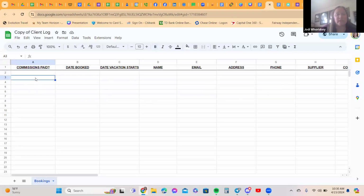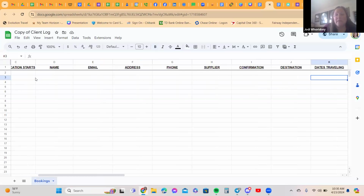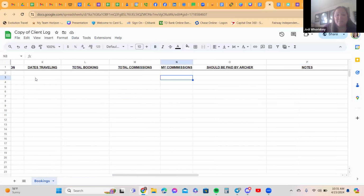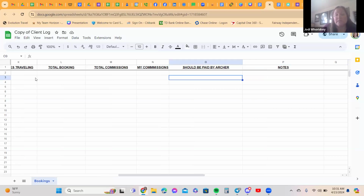But as soon as I book somebody, I will go and put it in here. I will put the date booked, the date vacation starts, their name, email, address, phone, supplier, confirmation, destination, dates traveling, total booking, total commissions, what I should be paid, and when it should be paid. So just say I book something where they're traveling and getting back May 27th. I'm going to put maybe July 15th or July 31st for when I should be receiving it, and any notes.